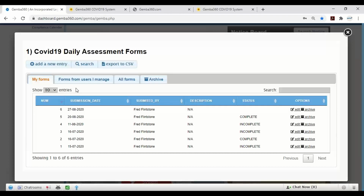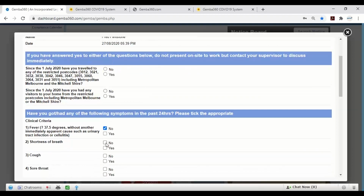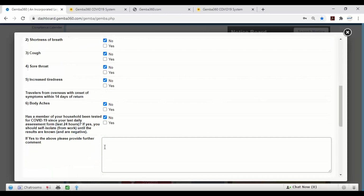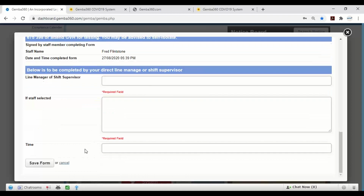And it's something agencies are already doing. So quite simply, what you can do is they will jump in, they can then complete a form, and I'll just go through and say no to all of these as well too. Okay. And with this, I don't have any body aches, thankfully. No, I'm just going to put nil around this. And line manager, no, there's nothing there. And I can simply click save.